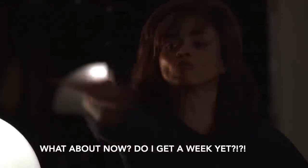Right now I have linen sheets on my bed. And you guys know I made the switch because I'm a hot sleeper. And I love them, but it's time to give them a break. Like, if they could talk, I know they'll probably be like, dang. What about now? Do I get a week yet? Because they never get a break, okay? After they get washed, they get used.